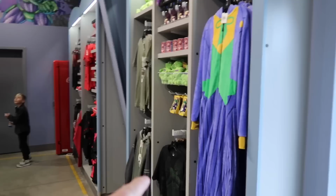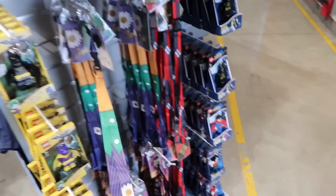Exiting through the gift shop, I have to say, this is pretty fascinating. I would wear that to bed. I would slumber inside that. And of course, they have a lot of Lego superheroes, Lego Batman, and oh, even a Joker. What is this thing?